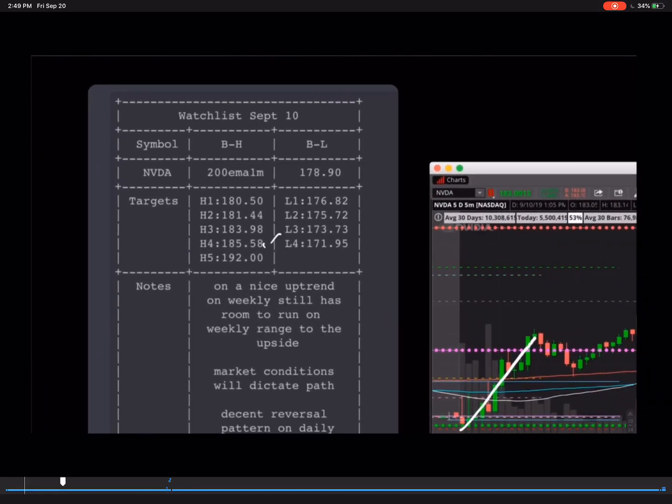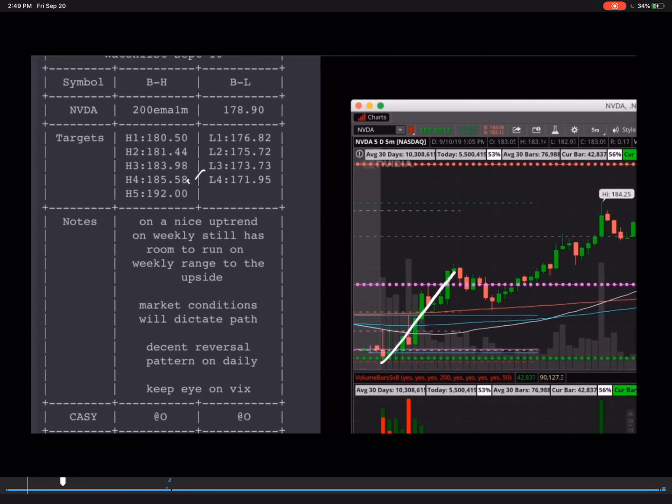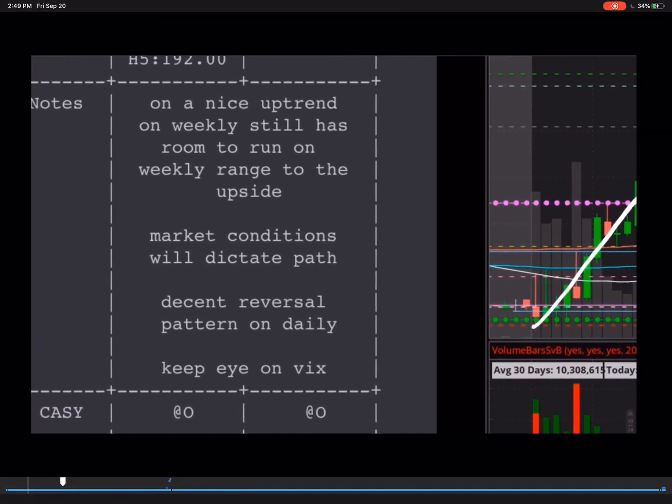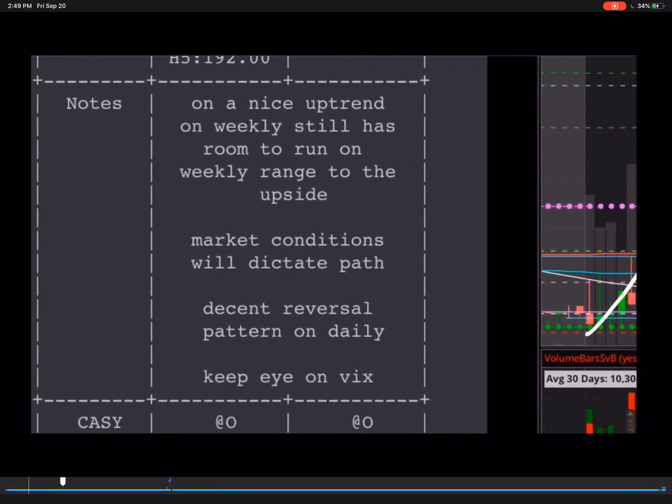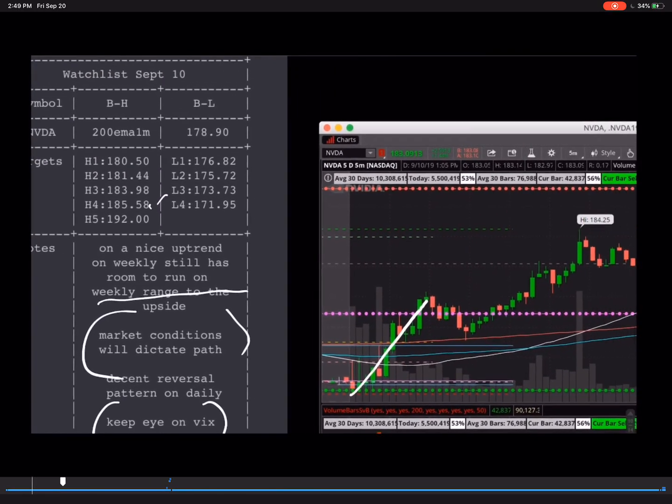The first one we looked at today was NVIDIA. In NVIDIA, we boxed it in, obviously, as you can see here, and we set some targets. And as you can see here, NVIDIA did very nicely today. So on NVIDIA, here are the notes. On a nice uptrend on the weekly, still has room to run on the weekly range to the upside. Market conditions will dictate the path. Decent reversal pattern on daily, but let's keep an eye on the VIX and the market internals.